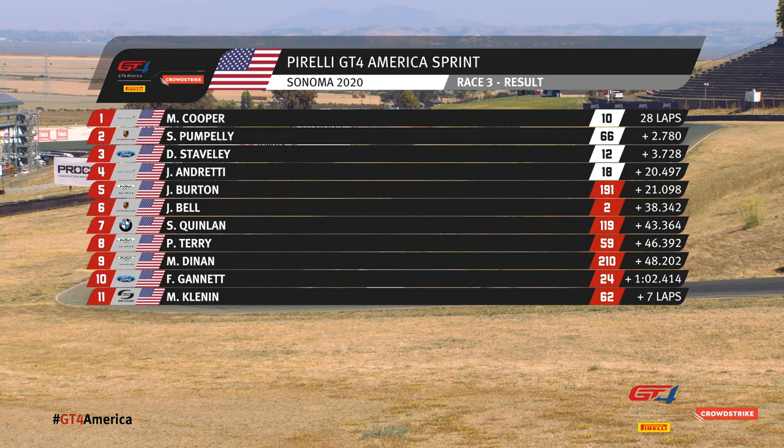It's just been a tough weekend for Andretti Autosports here. And they've done well in the GT Sprint X category. They've had some good runs, but just haven't been there in the Sprint category. And then Jeff Burton, look at that margin of victory that Jeff had, some 17 seconds back to Jason Bell.